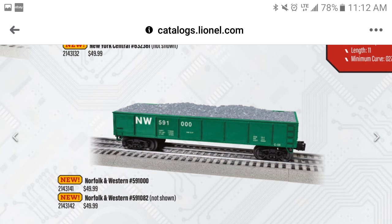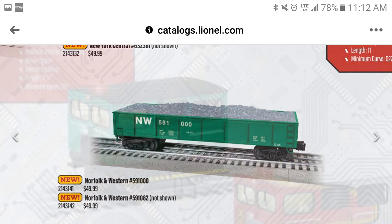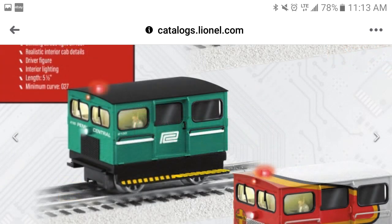Speeders. TMCC Speeders. They're back, and in new paint schemes, and I'm actually going to get one of these too. Believe it or not, I like that Penn Central one right there. As much as I like speeders, I just don't have one for my layout. So I'm going to go ahead and get the Penn Central speeder. So yeah, that's going to be cool.